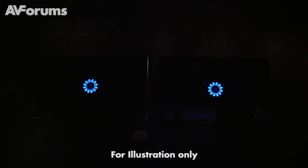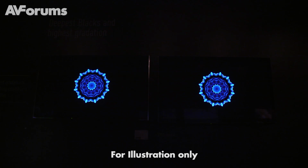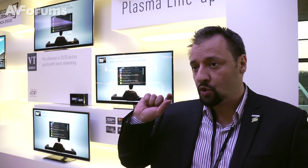These are the main improvements we've made. We also decided this year to improve the efficiency of the panel, but instead of reducing the power consumption, all the extra efficiency that we get, we put back into the panel driver, in order to drive the panel a bit harder and get better brightness as well. So that's what we've done mainly for Plasma this year.